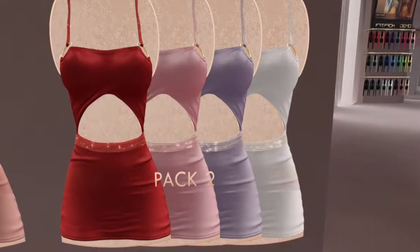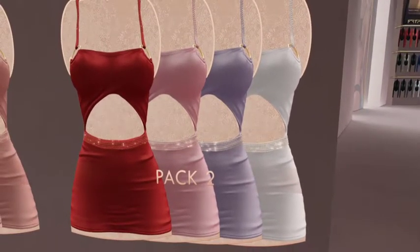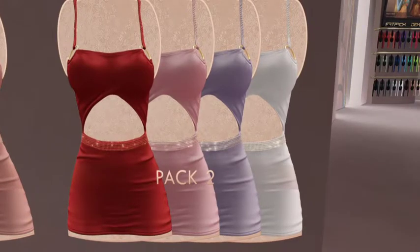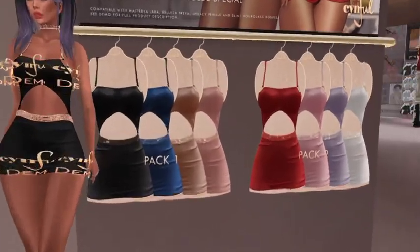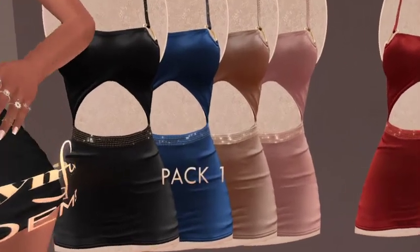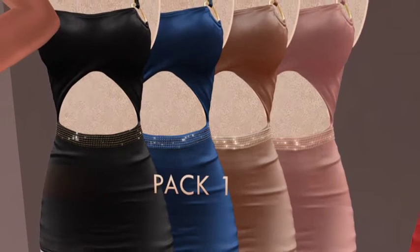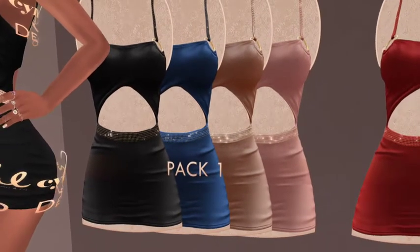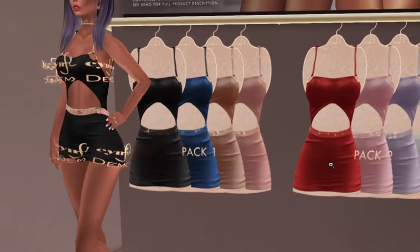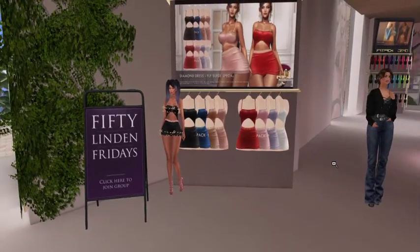But I'm doing an extreme close-up of the sets. Pack 2. Pack 2 is cute. I like the colors. It is. And of course, it's got my favorite color in it, along with the red. Yeah. Pack 1 is nice, too. Well, they're only 50 Linden a piece. This is a can't-miss purchase, I think. It is nice. I really like it.